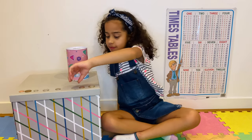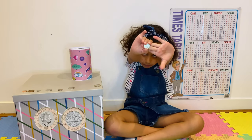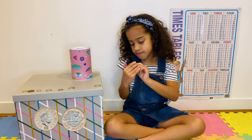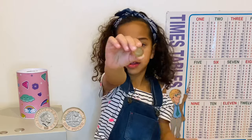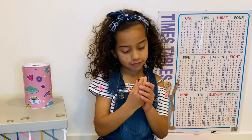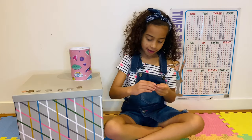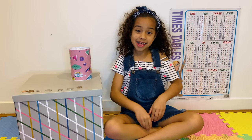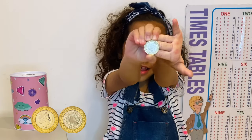Wow. The next one is £1. It's rather beautiful because there's some leaves in a crown. Drum roll, please. Our last and final one is £2.